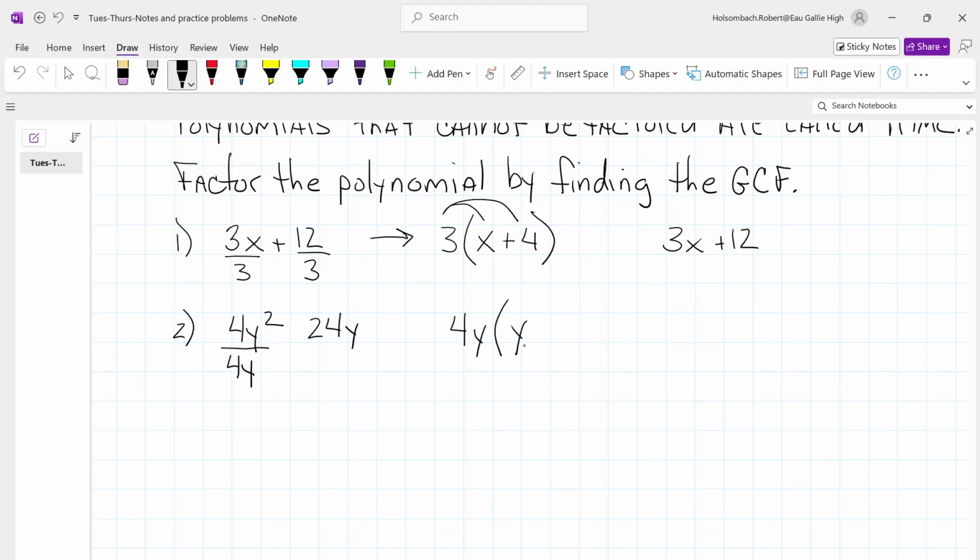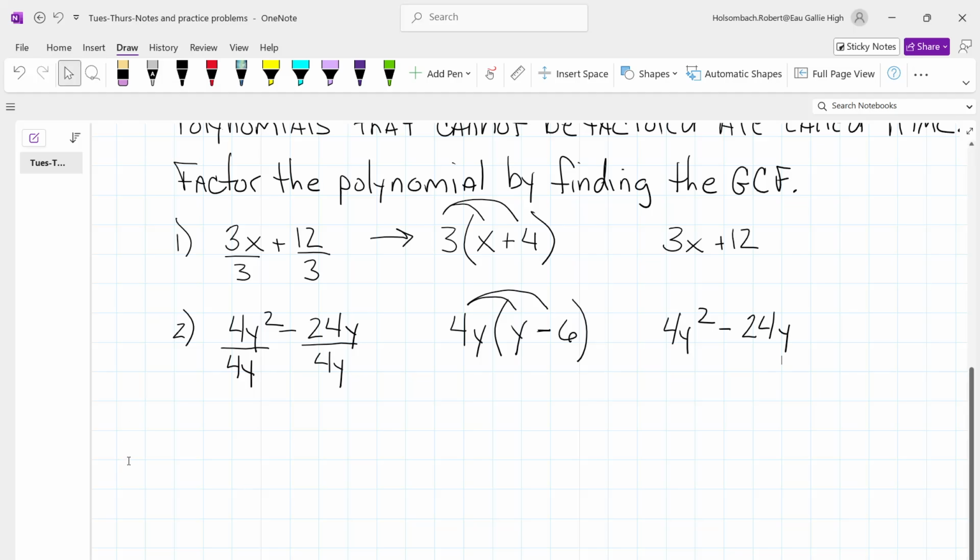So if this symbol is minus, then this is minus. And then we're going to divide 24y by 4y. And 24 divided by 4 is 6. And y divided by y is 1, so we don't write it. So our factored form of this polynomial is 4y times y minus 6. And again, if we did the distributive property, 4y times y is 4y squared. 4y times 6 is 24y. Your factors should always multiply back to the polynomial that you factored in the beginning.